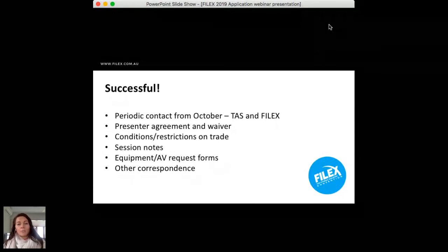Again, the size and scope of a program like FILEX means that our team at the Association Specialists are working their little butts off around the clock to try to make this event happen. And the quicker and sooner that you can respond to their emails means it's easier for them to make things happen.